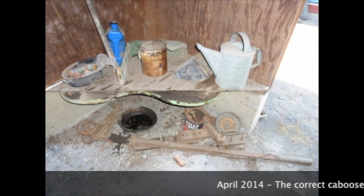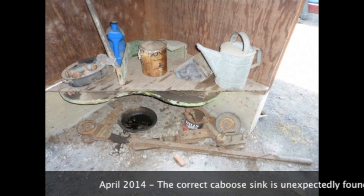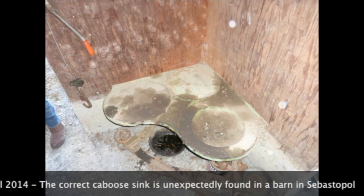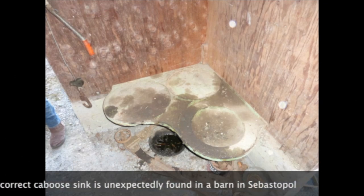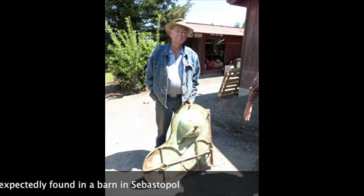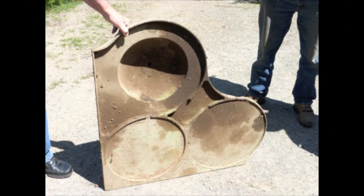Caboose sink was found at a gentleman's house by the name of Lawrence Todd. Lawrence is a man that collects lots of iron, knick-knack type of things, and interesting stuff. I was at his house one day and he said, "Hey Jeff, I think I might have an old railroad sink in the barn. Would you come down and tell me what you think?" And so we took a hike down to the barn and looked, and lo and behold, in the corner of the barn is this Caboose sink.